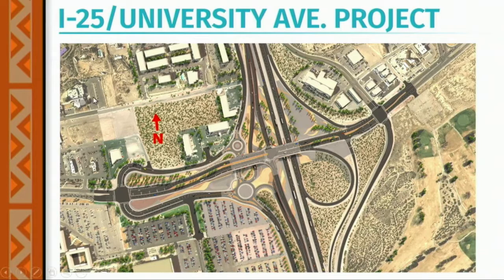The first way is we're splitting the southbound off-ramp into two ramps. The first ramp is similar to what's out there today. You can go up to University Avenue to a signalized intersection here, and you can go to the right and go down University Avenue, or turn to the left and go up University Avenue towards the hospital or the farm and ranch.